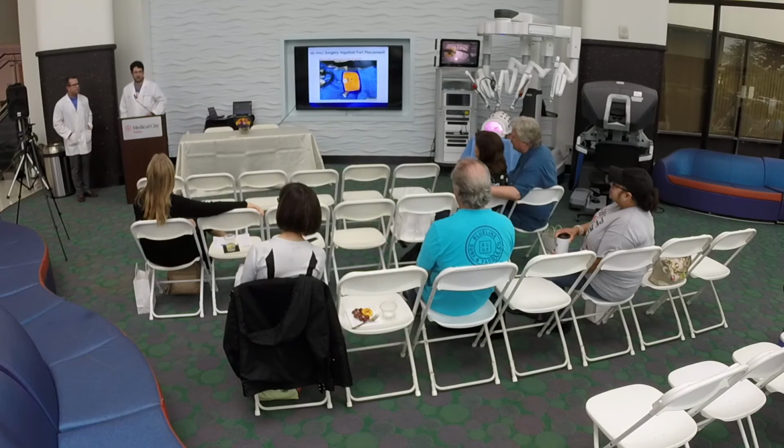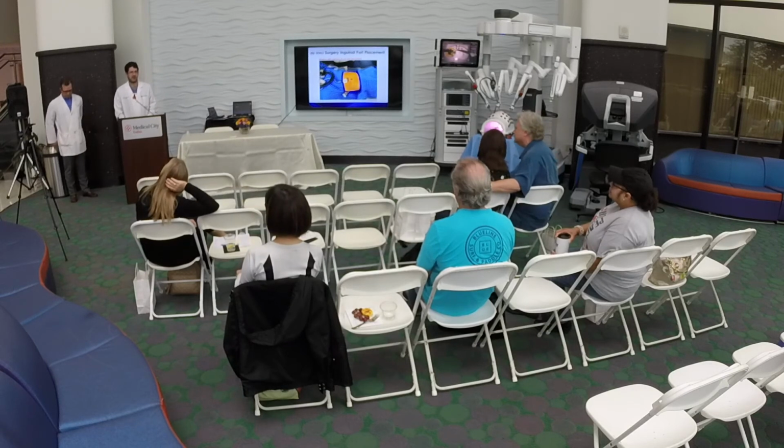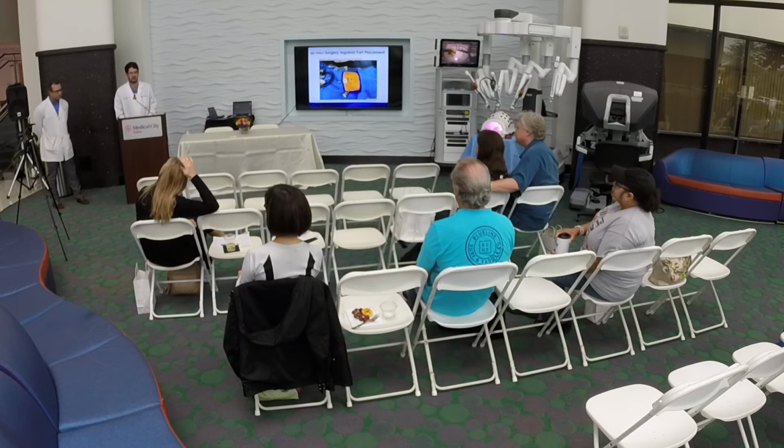My typical approach with recurrences is, if you've had it done one way, we should probably not do it that same way again. For the most part, robotic procedures, as Dr. Bell said, have picked up over the last 5 to 7 years, so most people coming to see us with recurrences have had open procedures in the past. So we'll typically not do a second open operation, we'll do a robotic operation.